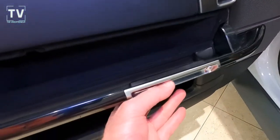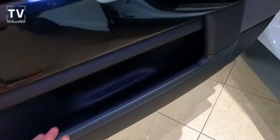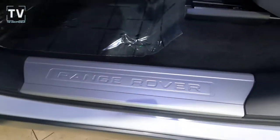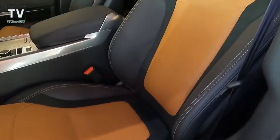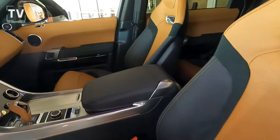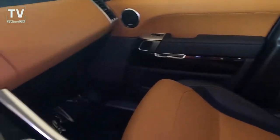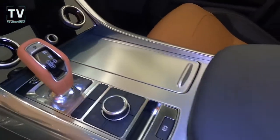So this is really cool. The armrest, you can just fold that down. You have room in there to put smaller items, pens, some personal items, and then you have a door bin there as well. More of the Range Rover sill plating. Power heated vented driver's seat and power heated vented passenger seat. Carbon fiber on the trim on the steering wheel.